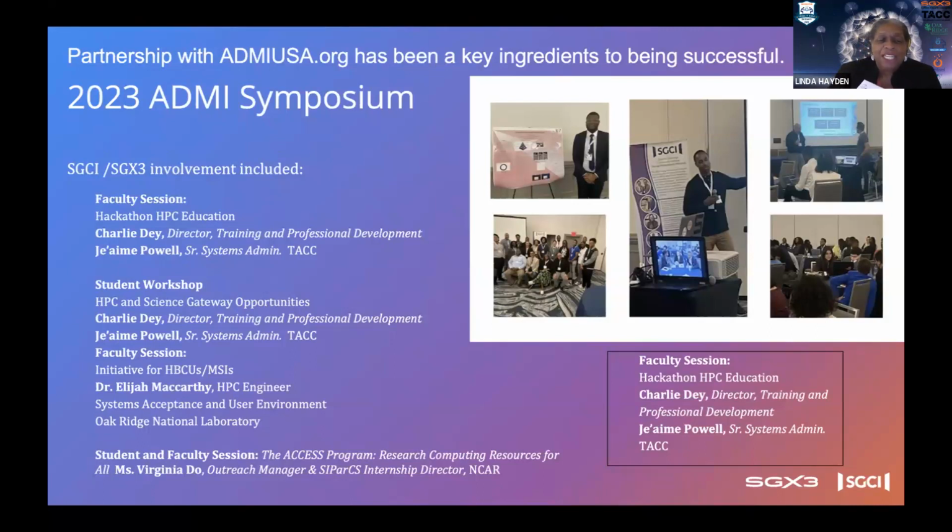We had a student session about the Access program for research computing resources for all by Miss Virginia Duke. And some of the photos there show the faculty who were involved in those sessions and those who were leading those sessions.